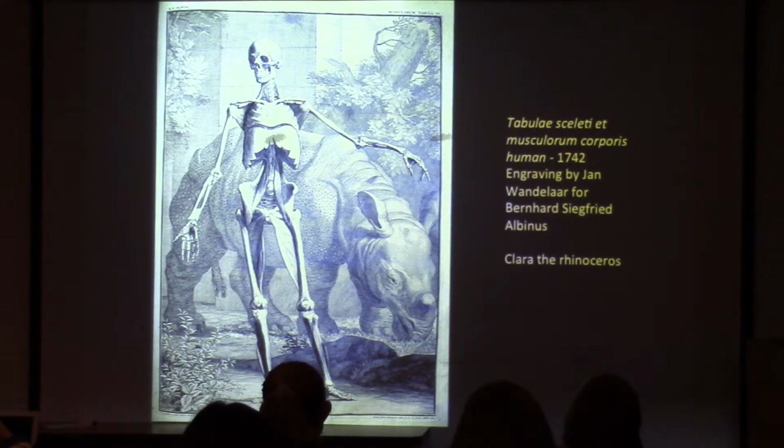So here's the Albinus, our guy who does this. So this is the second major European book on human anatomy. Y'all seen this illustration before with the figures in front of the rhino? Does that strike a chord with anybody? What's weird? I mean, why in the world? What's up with having a rhino in the background? Does anybody know? It's a pretty cool story, actually.